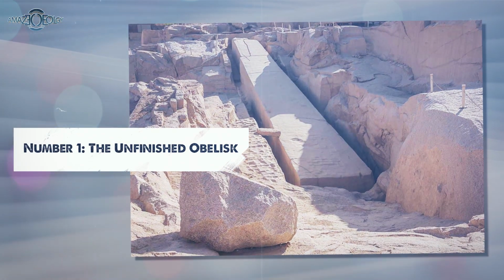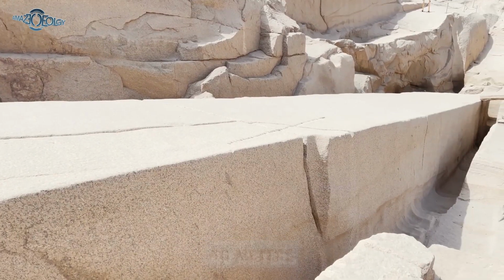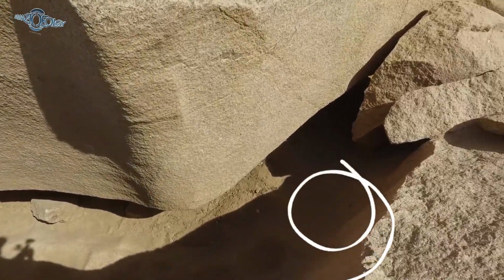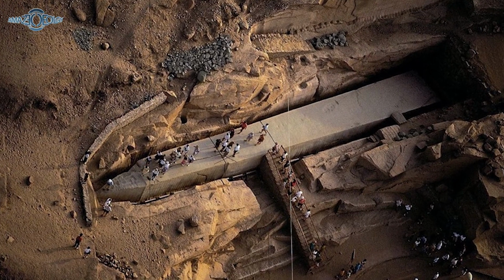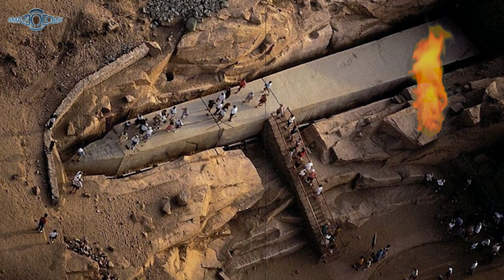Number 1. The Unfinished Obelisk. The unfinished obelisk in Aswan stands over 40 meters tall and weighs an estimated 1,168 tons. Abandoned due to cracks in the granite, it provides remarkable insights into ancient Egyptian stoneworking. Archaeologists have found evidence at the site of ramps used to move the obelisk, circular stone hammers, and remnants of fires likely used to crack the rock.